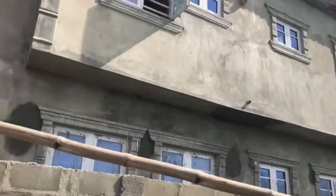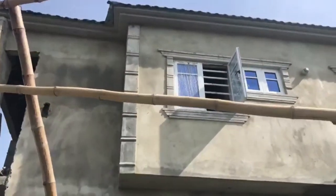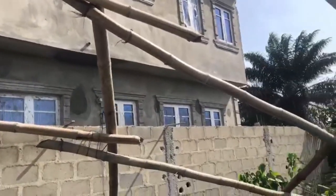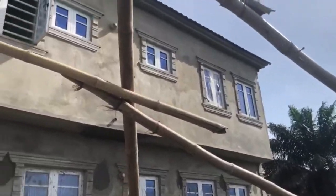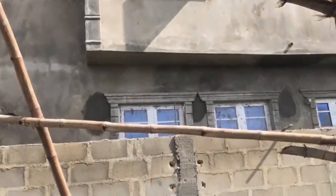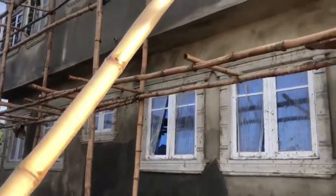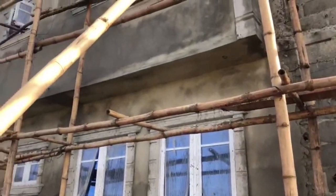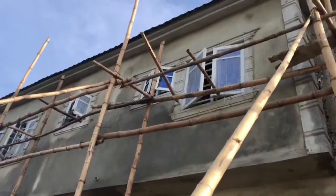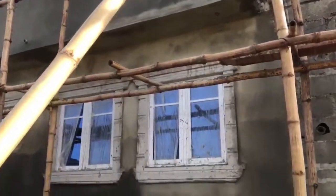Smooth. Smooth. This was a house where the wall, I'm telling you, even the parapet was nothing to write home about. Everything is smooth and accurate because we know what we do, the kind of plastering that we apply on the wall. Look at how beautiful. Yes, look at side B, the left side of the building. Even when the rain came, it washed everything away, and we still managed to transform the beauty of the house.